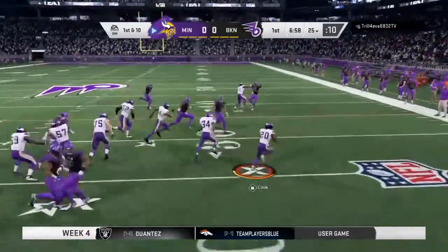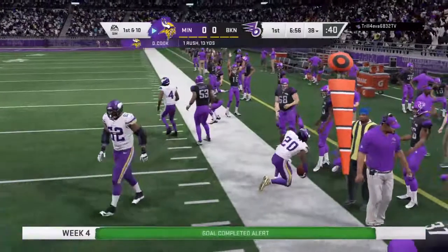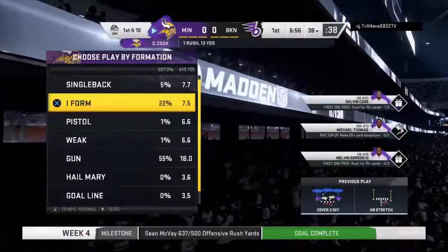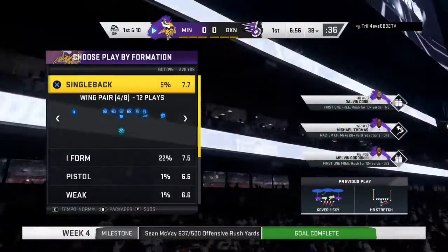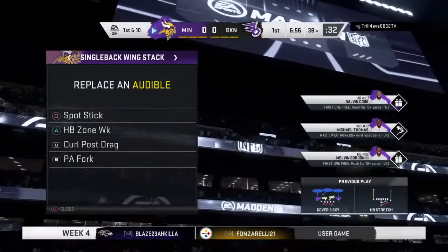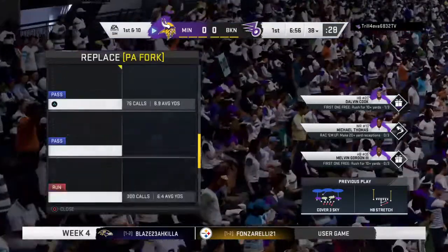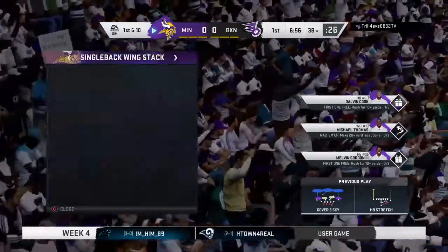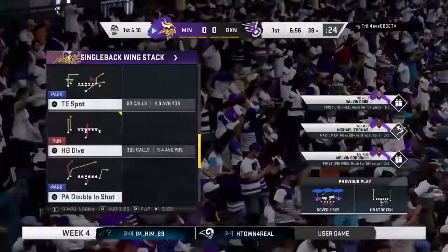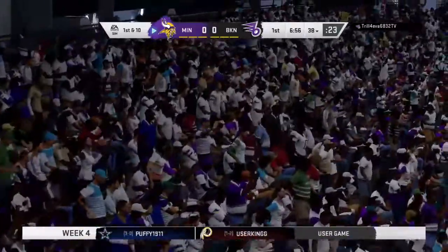The first carry now for Dalvin Cook. 13 yards as the Vikings pick up the first down. He was solid last week, over 100 yards in their victory on the ground. They want to get that going again. Absolutely. What they also understand is that from week to week, it's not necessarily the same, but they want it to be, right? What they saw last week on the ground, they want to see in this game as well.